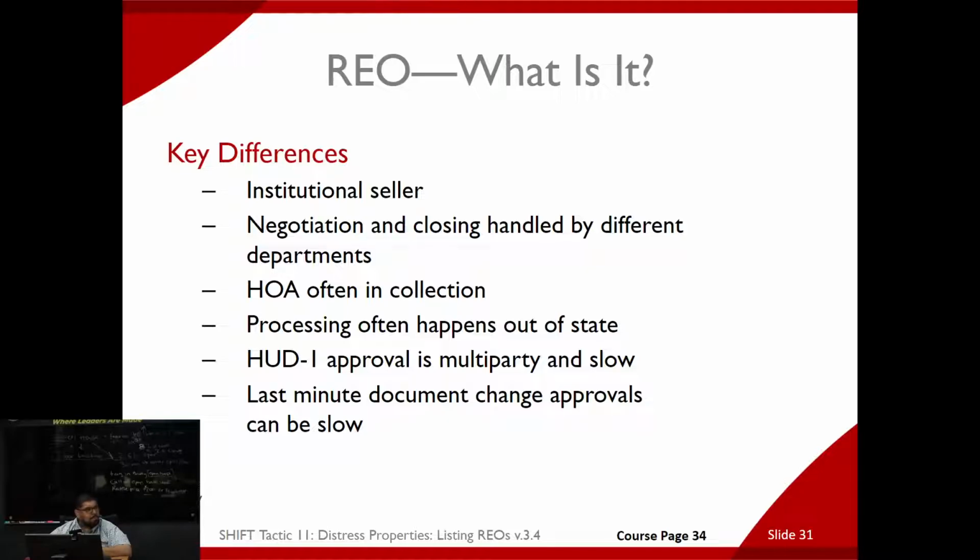Now, when it comes to REOs, does an REO bank need to provide disclosures? Yes. No. Why are disclosures necessary? So that the previous owner can let you know if anything is wrong. Right, so it's for the owner to disclose information they know about the property. But a bank has no idea what's going on with the property, right? They never lived there. They've never seen it. They're just the asset manager. So a bank is not required.